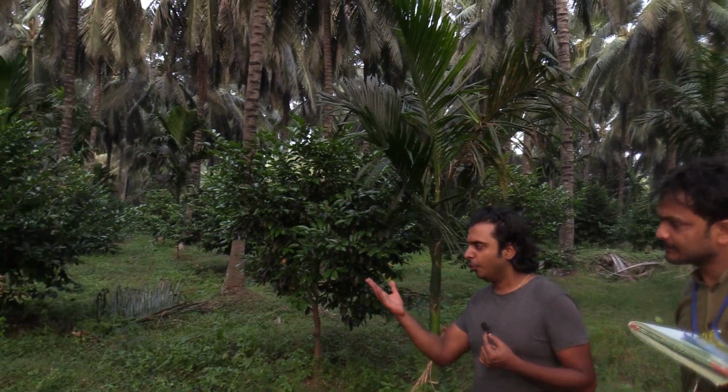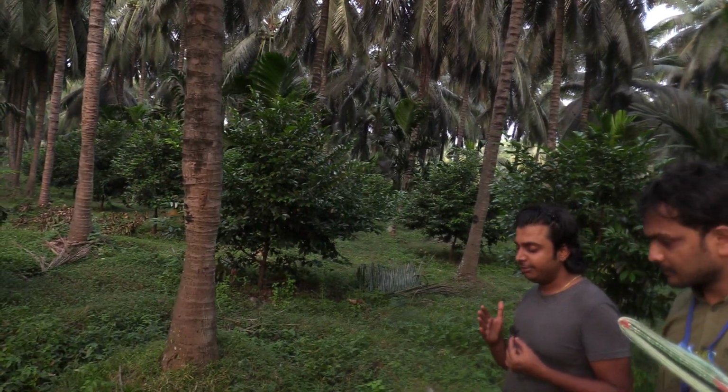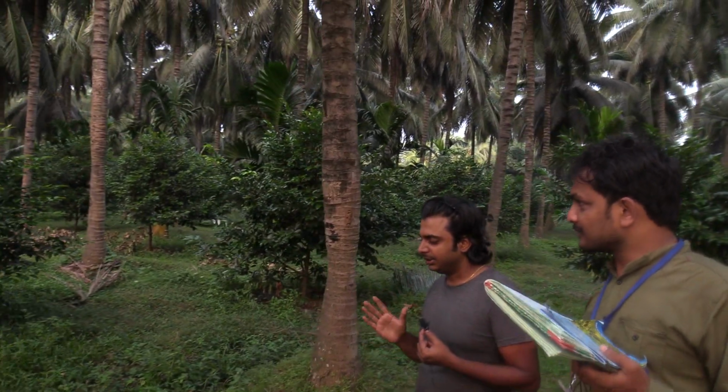So if you want to go for intercrop, you must think about intercrops even before planting, after only 15 years after the coconut tree has grown. So even before planting, if you think that in future I will go for intercrop, you put ideal distances.